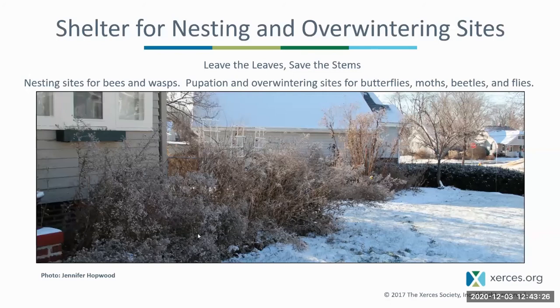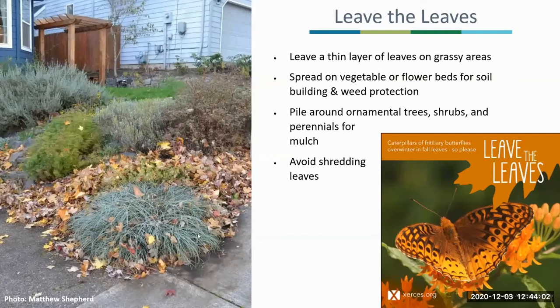The same concept goes to providing shelter for nesting and overwintering sites in our urban areas for pollinators. So leave the leaves and save the stems. Again, doing less on our part really can provide more for pollinators. If you skip the fall tidy up that we're all kind of used to doing, and you leave the leaves in place and you don't trim back those stems, you can provide nesting sites for bees and wasps. And by leaving the leaves, you're providing really important pupation and overwintering sites for butterflies, moths, beetles, and flies.